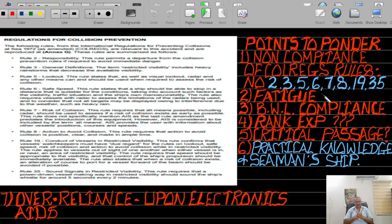Probably he was not well rested. That could be one of the factors because most of the times, besides human error, it also is fatigue. When the duty officer is not well rested, that can also be a major factor as far as the collisions, incidents or accidents which take place. So fatigue is also one of the factors.